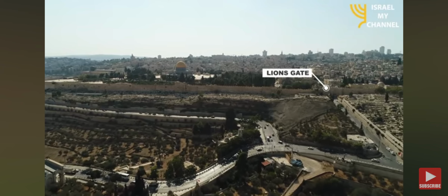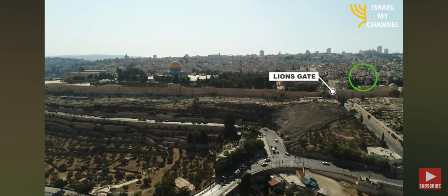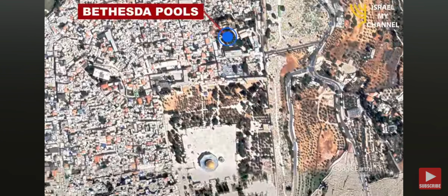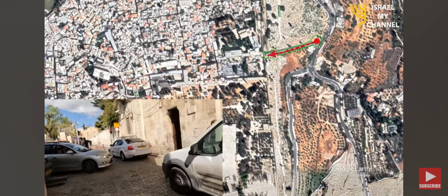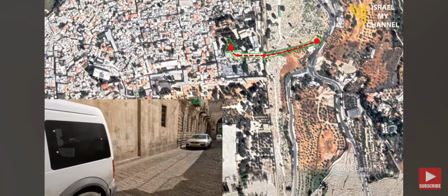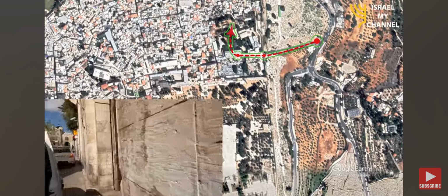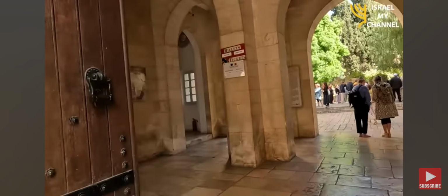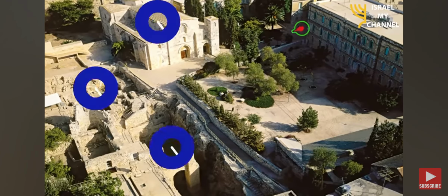Continue our journey of the ancient Jerusalem. If you go through the Lion's Gate, on your right you will see the possible location of the pools of Bethesda. So let's move from the Mount of Olives to the pools of Bethesda. Walking alongside the Lion's Gate, you need to turn right to enter the complex of the archaeological site where the pools have been found. In the Bible, this is the place where an invalid man was healed by Yeshua.